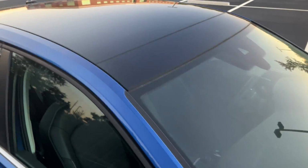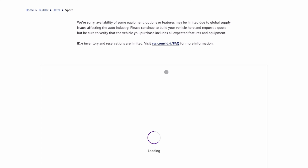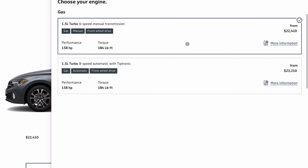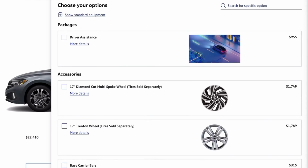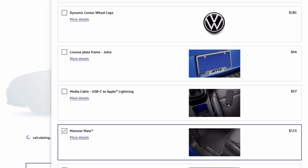Going with the Sport model, 6-speed manual transmission, that's another pro. They are offering a manual transmission with these Jetta products. You can get that Sport model for around 21 grand, and that is excellent value. They're giving you things like blind spot monitoring, rear cross traffic alert as standard. The Sport model will come with 17-inch wheels, and it'll also come with some form of an XDS cross electronic differential to help manage the front wheel drive power of this, and this car could certainly use it.